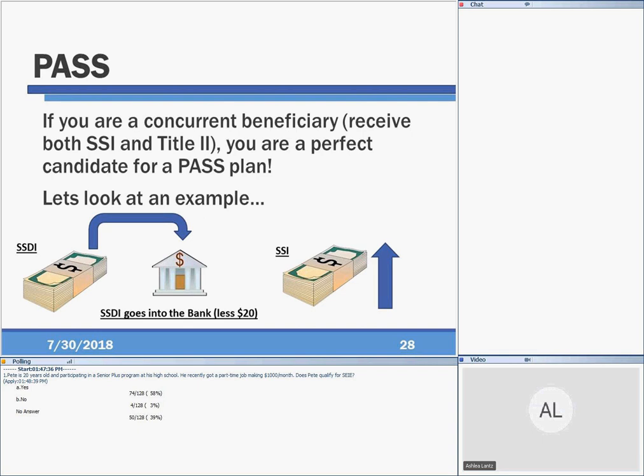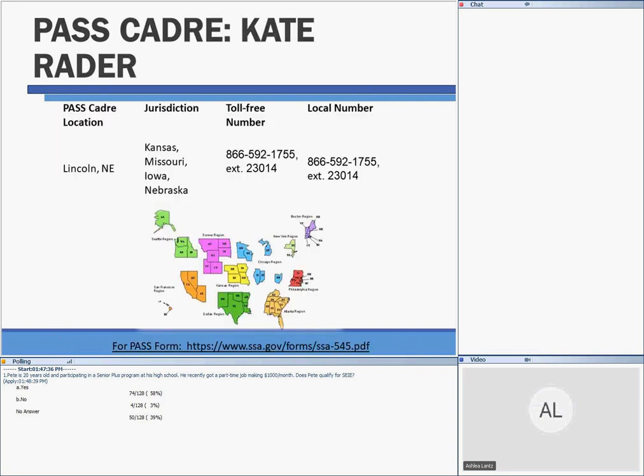Let's look at why. My SSDI, my unearned income, less $20, I put into a bank account. So I'm going to save that money, let's say so I can go to college. I'm going to put that money aside in a separate bank account because SSA says, yes, Ashley, this is an approved plan for you. We're going to let you set this money aside, and in turn, we're going to bump up your SSI check to the full amount. So my full federal benefit amount plus the $20 automatic work incentive, and my DI is going into that separate bank account, so I can save money to pay for school or for a portion of school, okay?